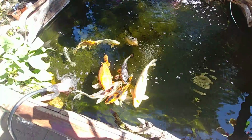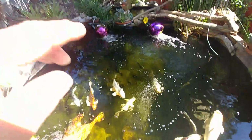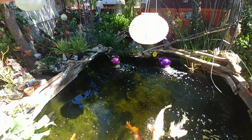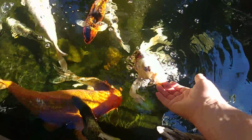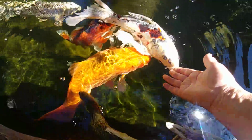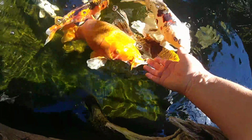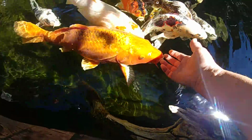This is like a 5-foot deep pond. And it flows, of course, it's all one pond. It goes to that pond, that pond, that pond. So it goes to 3 other ponds. So it holds a lot of water volume. The water's about barely 60 degrees right now, so I should maybe just give them a little bit because they're hungry.